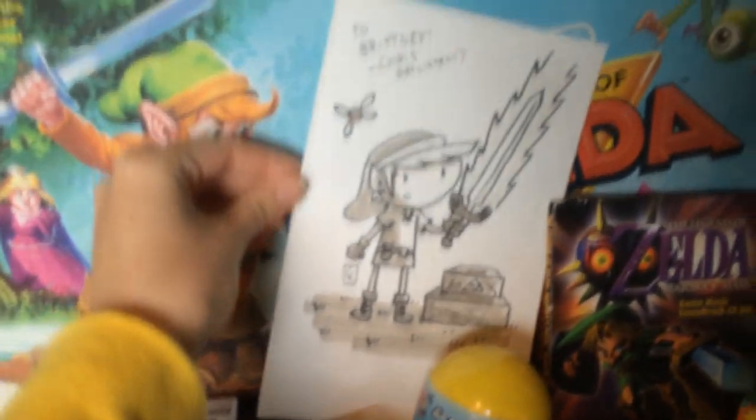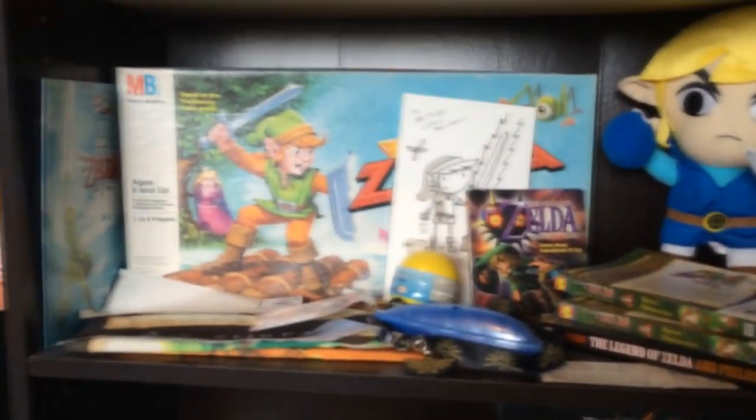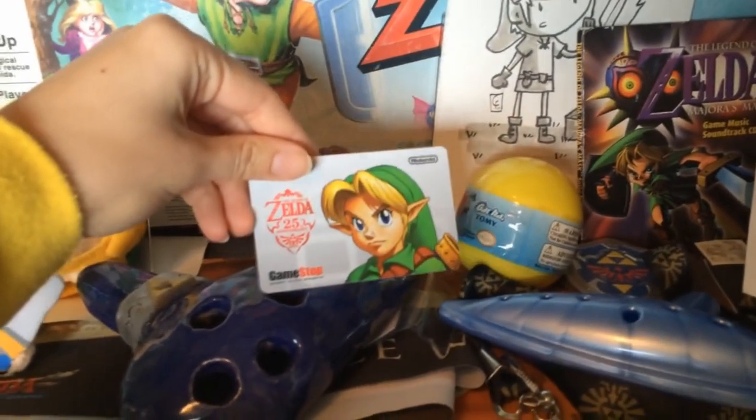Shield candy things. Another drawing I've had made. Gosh, I could probably dig into this a lot further, but I think you get the point. Ooh, the Symphony of the Goddesses tour ticket. Good shit. You should totally go if you can. Brit recommendation.